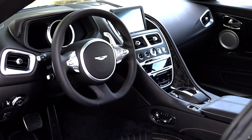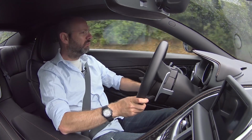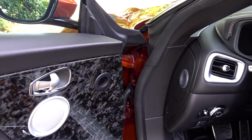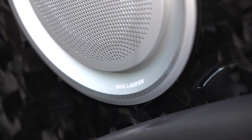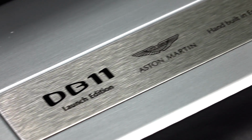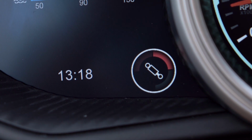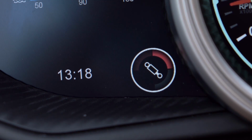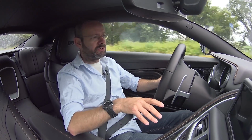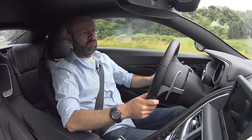In the front, though, I've got quite a lot of room, quite a lot of leather. You can have wood if you want. I've got this sort of weird approximation of it in here. And Aston say where you see things that look like the material they are, they are the material. So where it looks like leather, it is leather, or looks like metal, it apparently is metal. There are a couple of places I'm not totally convinced that it does. And some of the graphics on the dials are a little bit low on resolution. But by and large, this is a massively improved interior over what Aston have had before.